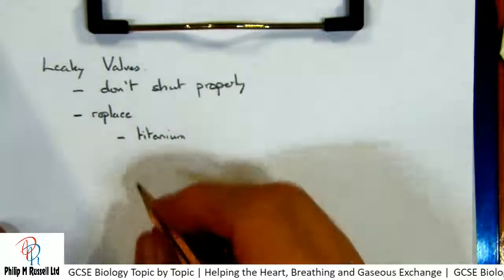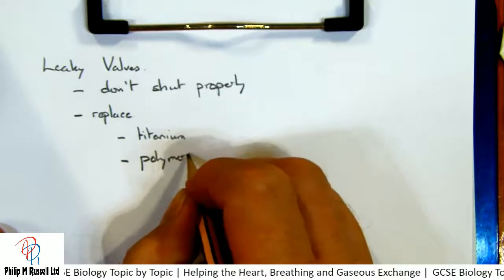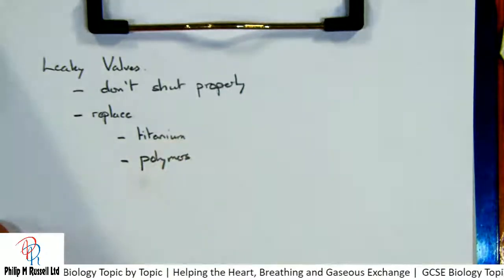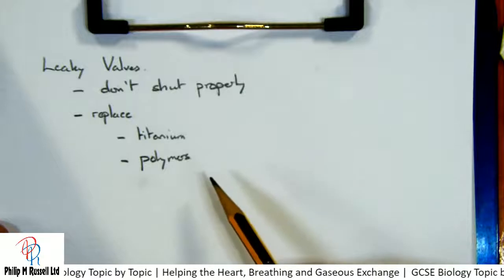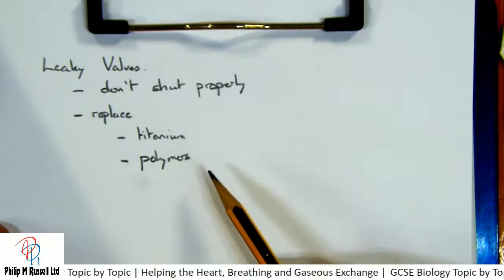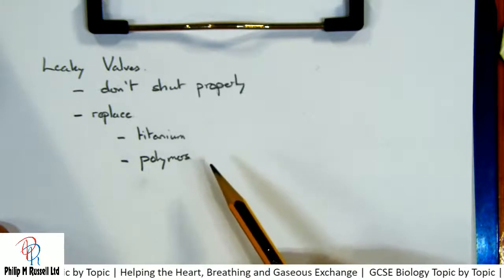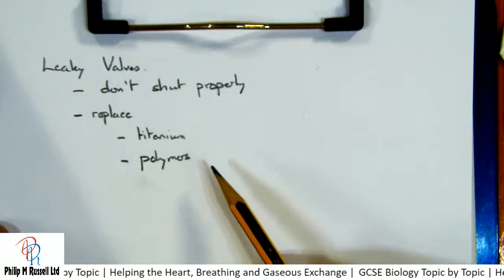The next choice is to use polymers, to use some sort of plastic. These are gradually getting better and better, but these have to last the rest of your life, and they have to not allow clotting to occur.